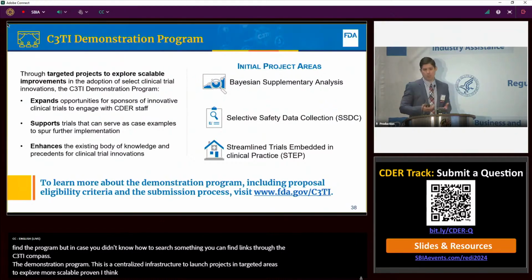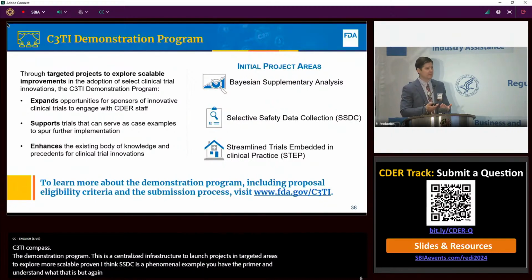But again, where we think this might be perfect in the appropriate settings where we have a well-established safety profile and it makes sense in the particular new setting of a new trial in that population, we're still not seeing the level of adoption that we think would be most appropriate. So we want to launch a new project to do demonstrations to help give that a little bit more of a nudge.